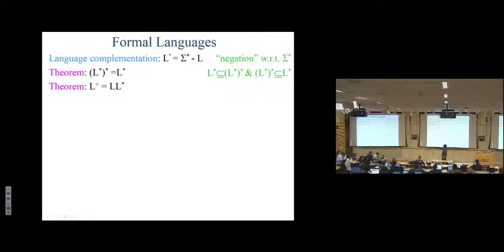But also prove that L plus is L concatenated to L star, always, no matter what L is. That's an identity, it's a theorem. The trivial language, I think we mentioned before, is a language containing the empty string, and that's the identity element with respect to language concatenation. The identity element with respect to string concatenation is simply epsilon, the empty string. But the identity element with respect to language concatenation is the set containing the empty string.